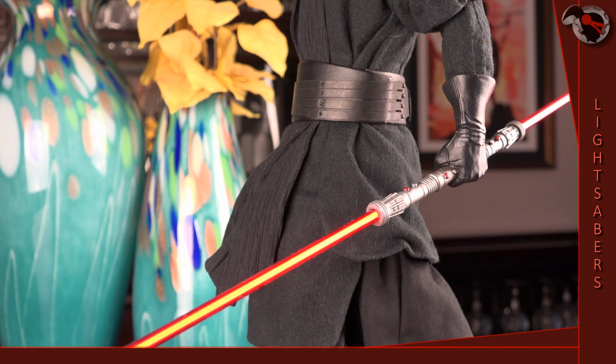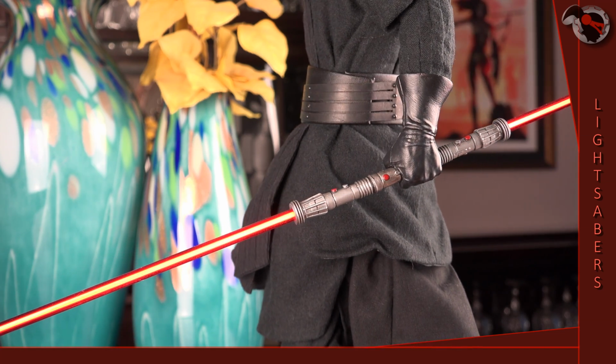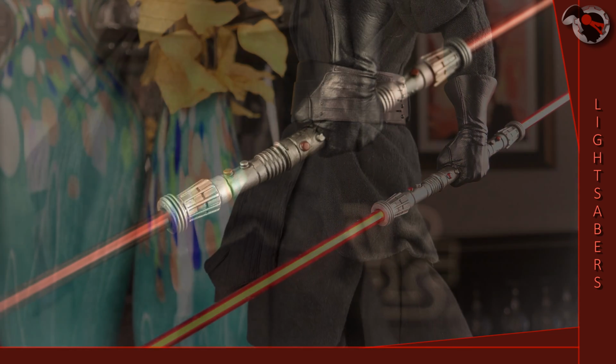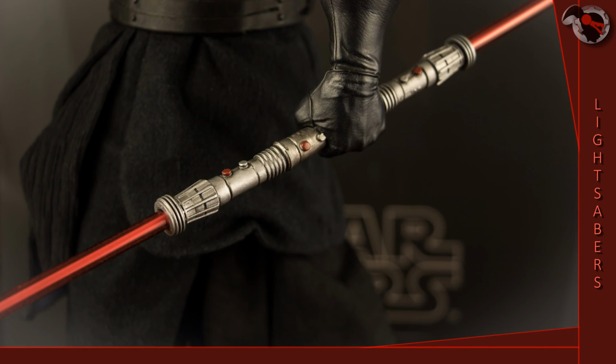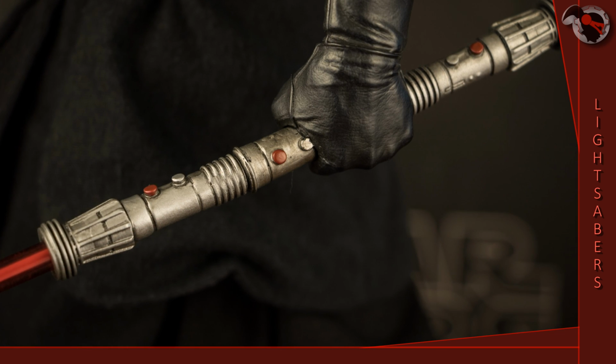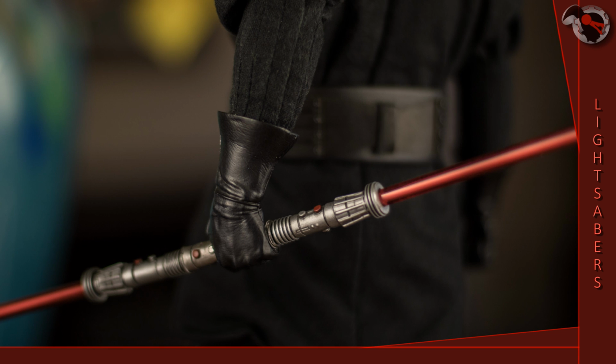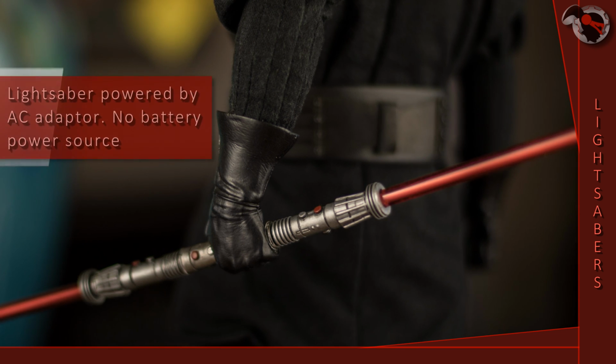Since I'm on the topic of the lightsaber, I would be remiss if I didn't show some close-up views of the lightsaber hilt. Now, I love the knobs and switches. You know, Darth Maul is not typically remembered for his lightsaber hilt, so I'm impressed with the amount of attention that was directed towards the sculpt of the hilt.